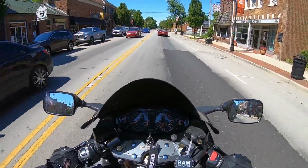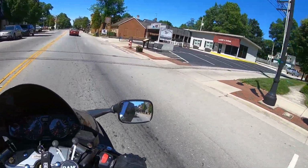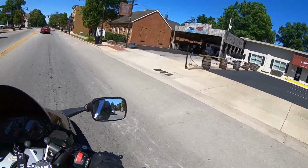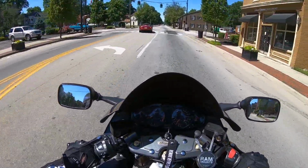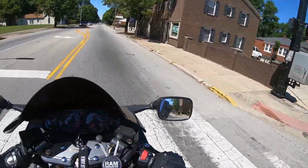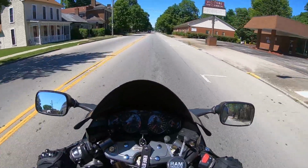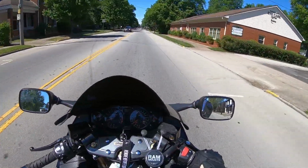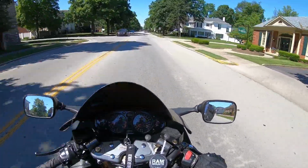But you can see all the cool little shops, which have just now started to open back up because of the virus. There's a lot of people out of jobs and stuff, and I'm ready for things to start opening back up. It is time, but it's just kind of difficult for everybody. It's good to see things starting to open back up again. You can see all the old houses, and Bardstown's just cool. It is a cool little place.